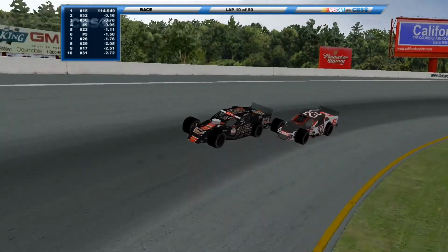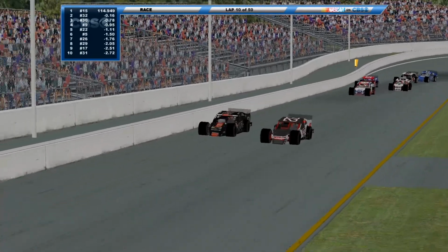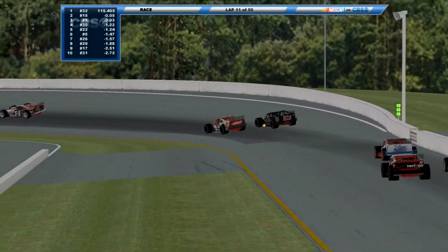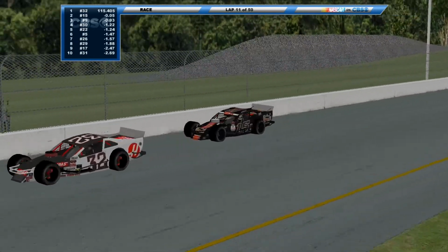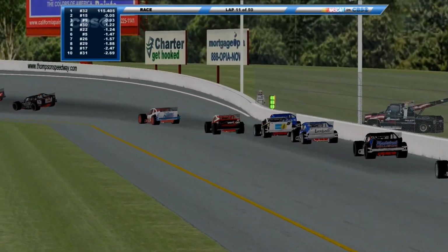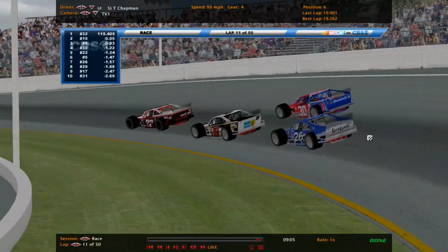And the 32 is knocking on his door. There he goes. I think he made some slight contact, just a little tiny bit, just to get him out of the groove. New leader. Alexander Rowe is taking it. And he'll clear Tony Newman off of 2. Aaron Carlson, 3rd. 22 car. 30 and the 5 battle for 5th.